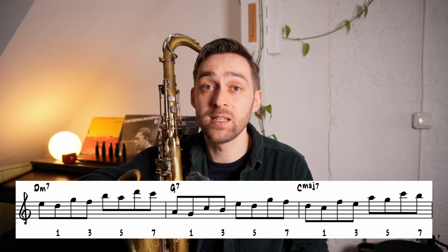So this we again do with the other chords as well, and then to practice this, it's great to play 1, 3, 5, 7 and approach each chord tone diatonically from above.